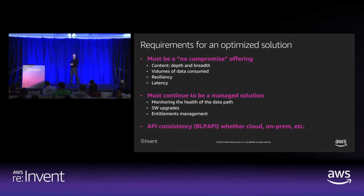Resiliency. Resiliency is obviously very important to our clients. And latency I've talked about. Latency measured in the microseconds and predictable latency in the cloud. It's very important. When we did our testing with AWS PrivateLink, we did exhaustive testing on predictive latency analysis, ensuring that it matched up with the latency analysis profile of what we do on-prem, or a solution that would have been deployed on-prem. We must continue to offer as a managed solution, right?